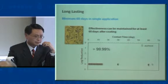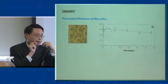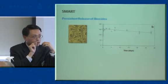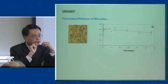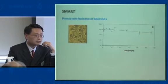And then the way that we also calculate how much is remaining: the main ingredient, the biocide, is released only 20% of the total amount that is stored within 1 month. So by extrapolation, you can actually have it for at least 5 to 6 months in terms of effectiveness.